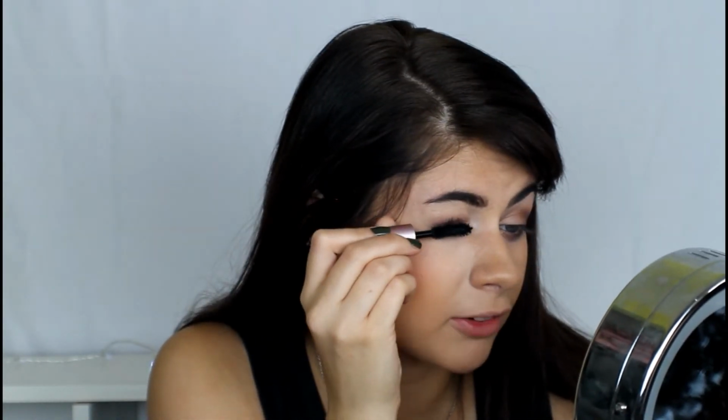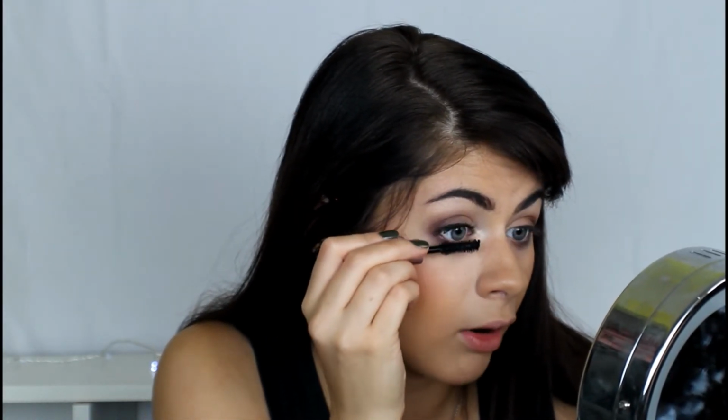It is a very fluttery, soft looking eyelash that you get from this look. It's not the spidery type of look that you can get from some mascaras, and it's not clumpy at all. It is just a very soft, fluttery lash, and that is my favorite kind of lash to get from a mascara.